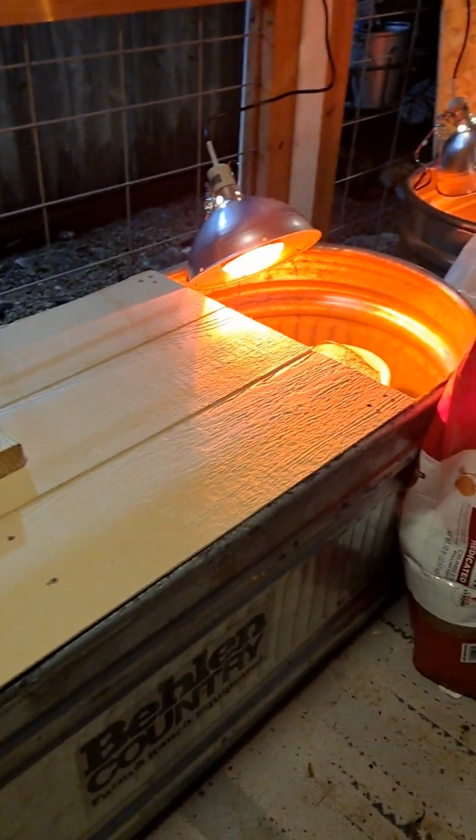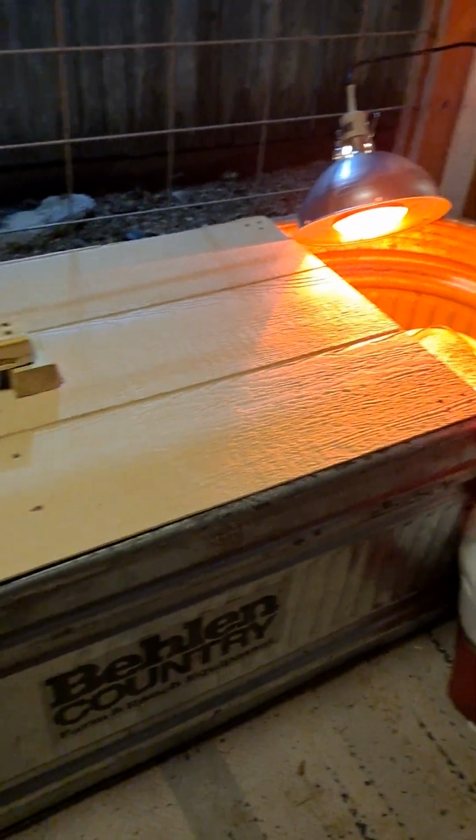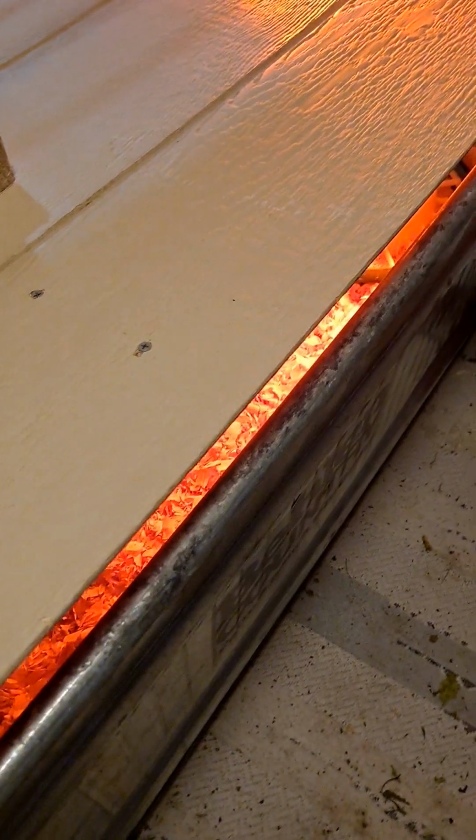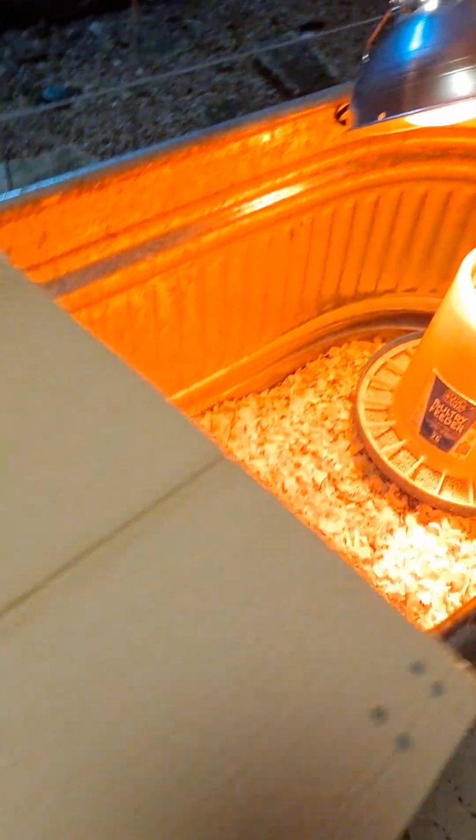But in order to get set up for these, here's the two 6-foot brooders. They both have lids. This one here I have open currently. This one I do not. But I'm going to open this up and show you the inside of each one of these brooders. They are a little different on each one right now.